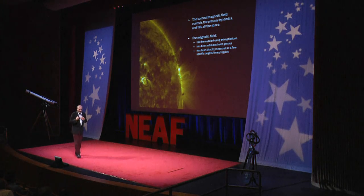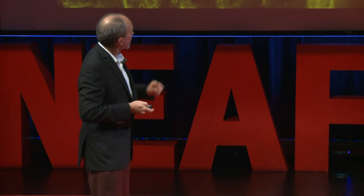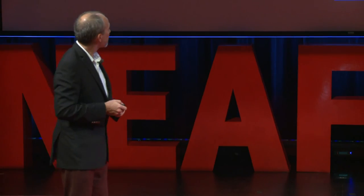And this is my personal preference, just because I like to observe. We have measured it directly in a few places of the corona, but not with the kind of speed and small size scale that we're going to need to understand solar flares. So I'll just review what we've done so far and then talk about the approach that we're going to use to measure the magnetic field in the future.